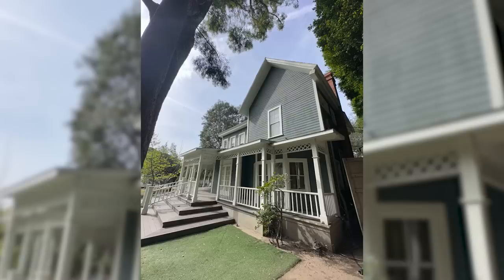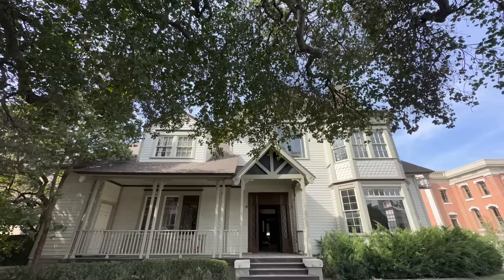We also were able to walk around this house, which is actually two-sided. The first half was used in Gilmore Girls, the second half was used in Pretty Little Liars, and it's cool to see that one building can look like two completely different houses.